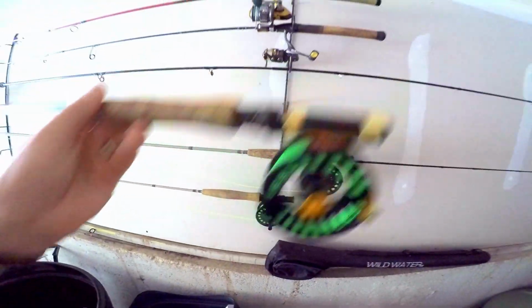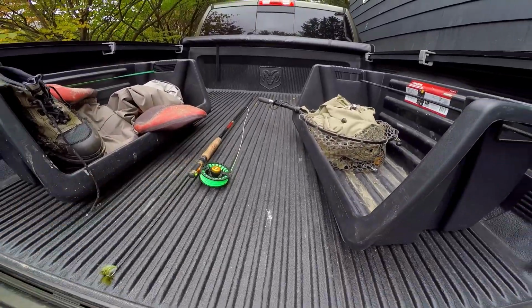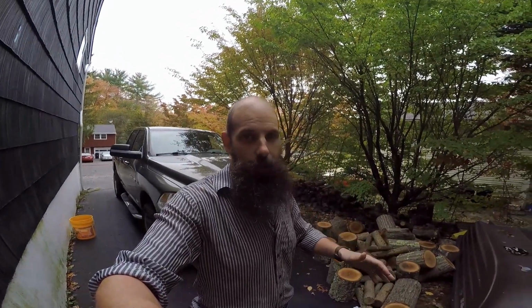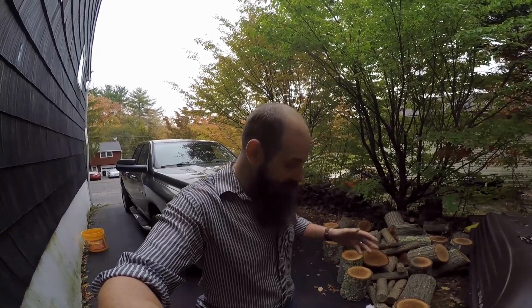Now, I'm actually selecting my rod here. All right, there we've got the 8-weight and the 5-weight with sinking line. Now, as I mentioned, last year I made a video in which I went fishing for these Atlantic salmon, and it was hands down the most popular video I have ever produced on the channel thus far.